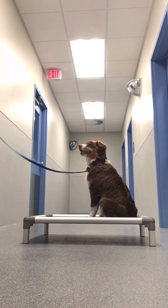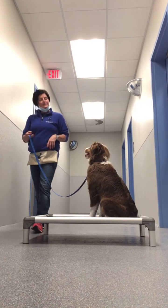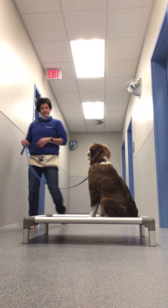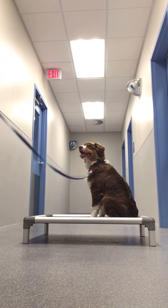But this is great for mental stimulation. It's great for these busy brain puppies to really work their brains. And it's also giving them some structure in the home environment, giving them some boundaries.